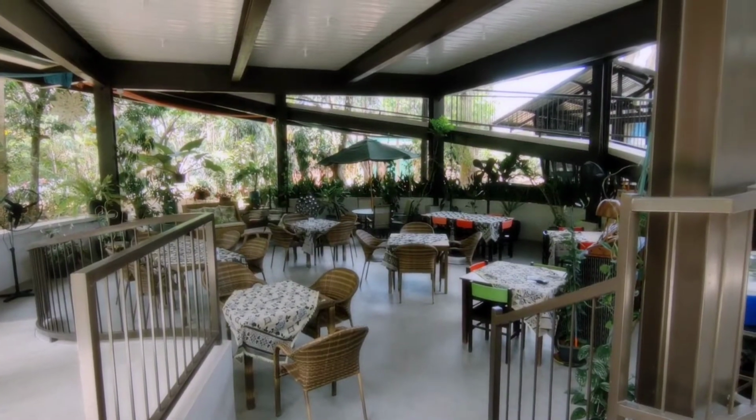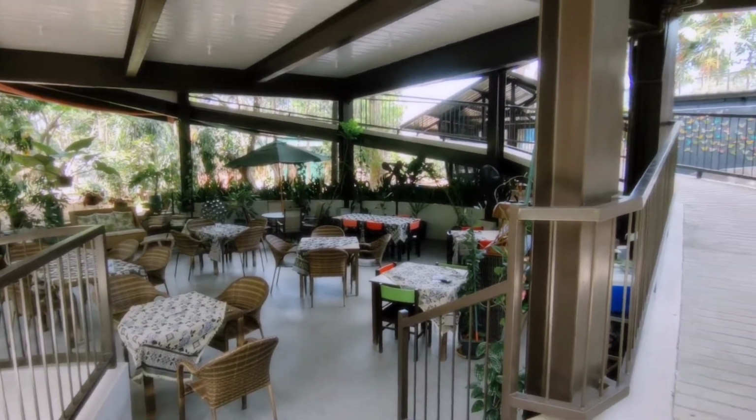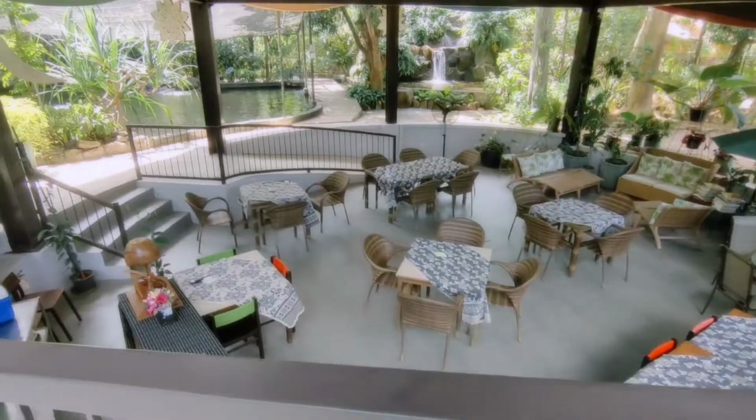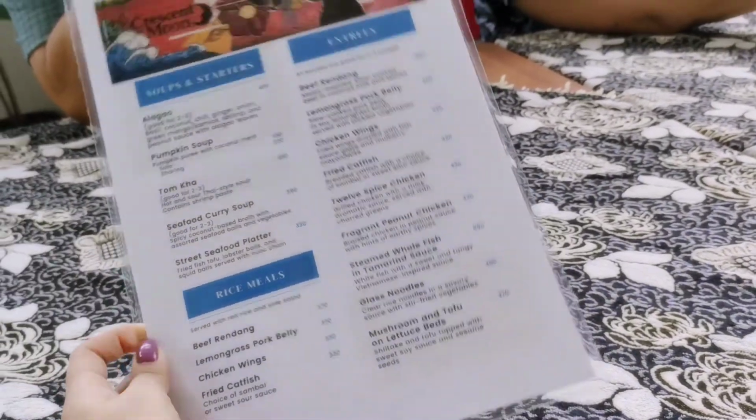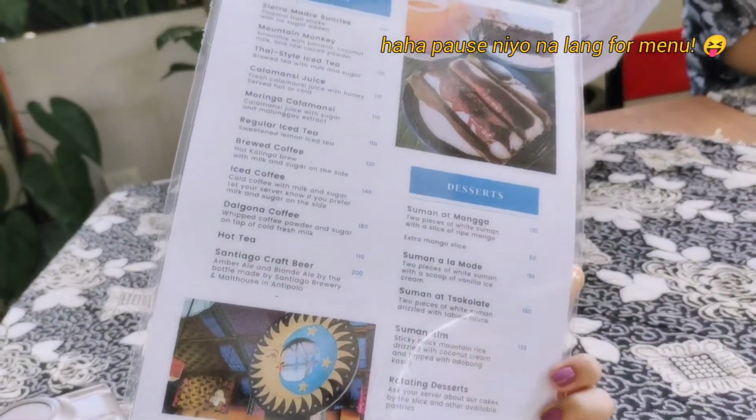This is their newly opened alfresco dining area. There's a second floor too, but it wasn't open yet for public. Here's the menu. You can just pause the video or you can go to their Facebook page instead.